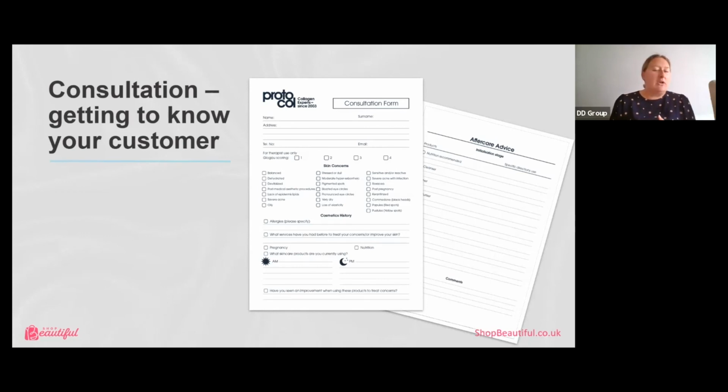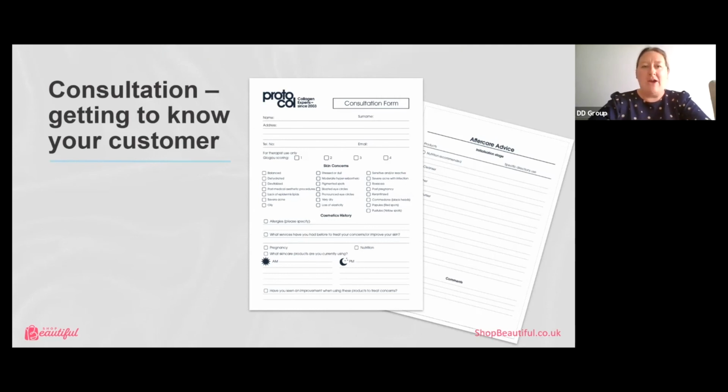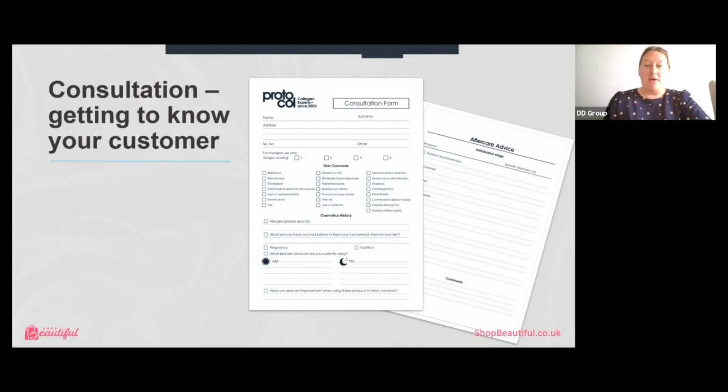So things like asking lots of open questions, like what are you currently using? What results would you like to get from today's treatment? What supplements are you currently taking? What results are you getting from the supplements that you're taking? Are you buying supplements from the high street? Are you buying supplements from a specialist? There's differences with supplements as well. So Proto-col is what we call a nutraceutical range, and then you have basic supplements that you can find quite readily on the market. So just finding that information out is always really helpful, as it will help you to tailor make your consultation.